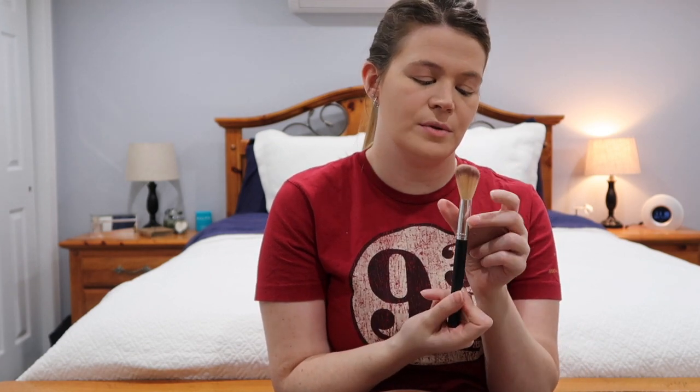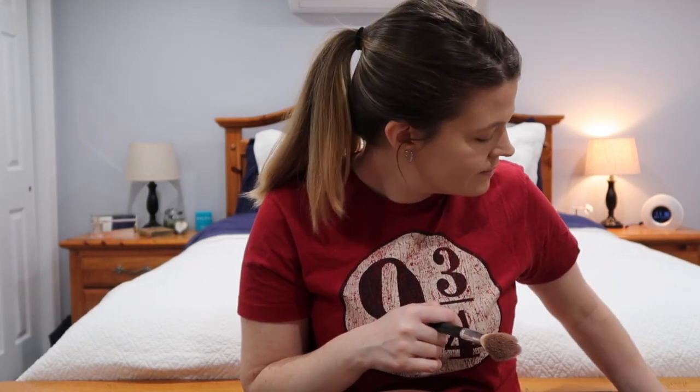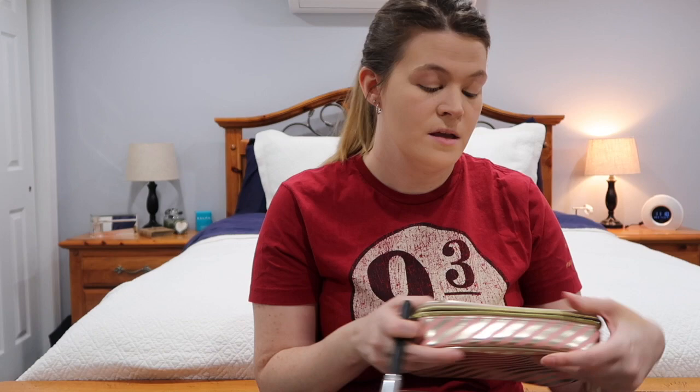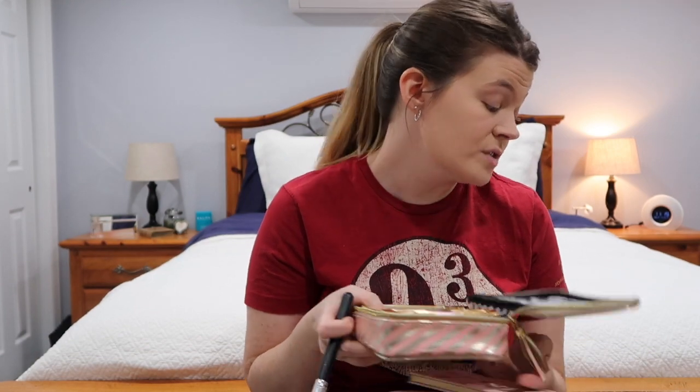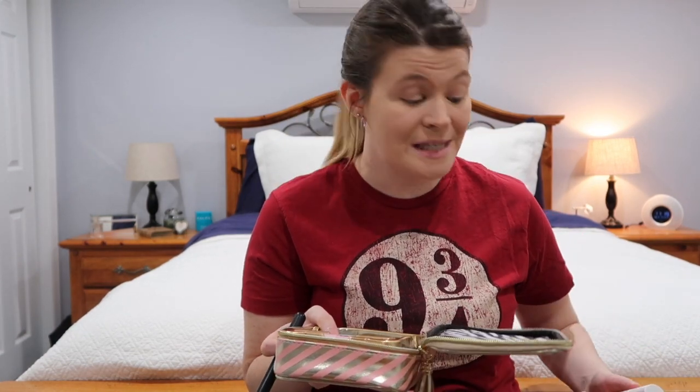Now I'm taking this Morphe brush. I'm guessing this is a blush brush, also from the vegan collection. Because there's so much makeup in this kit, I still use it. And I know that Christmas is over and people are over it and you can't even buy it anymore, but I'm still using it.